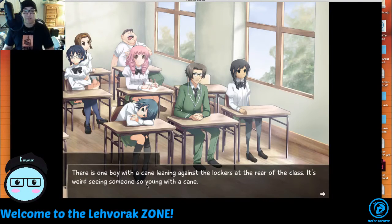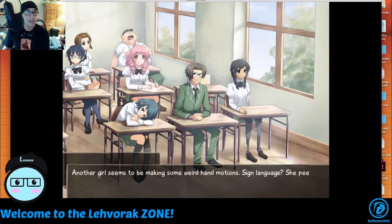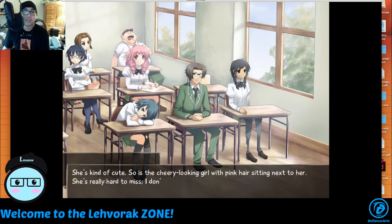There is one boy with a cane leaning against the lockers at the rear of the castle. I don't even know how I thought of castle. Rear of the class. It's weird seeing someone so young with a cane. Another girl seems to be making some weird hand motions, sign language. She peers at me over the rims of her glasses, then goes back to whatever she's doing. She's kind of cute. So is the cheery-looking girl with pink hair sitting next to her. She's really hard to miss.